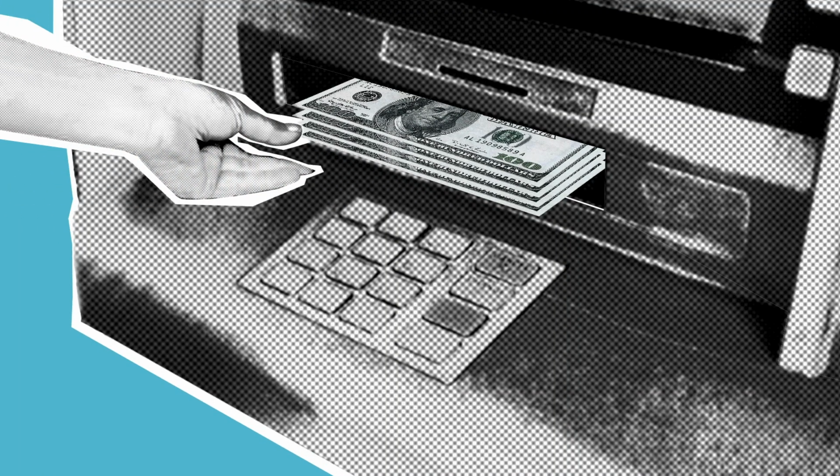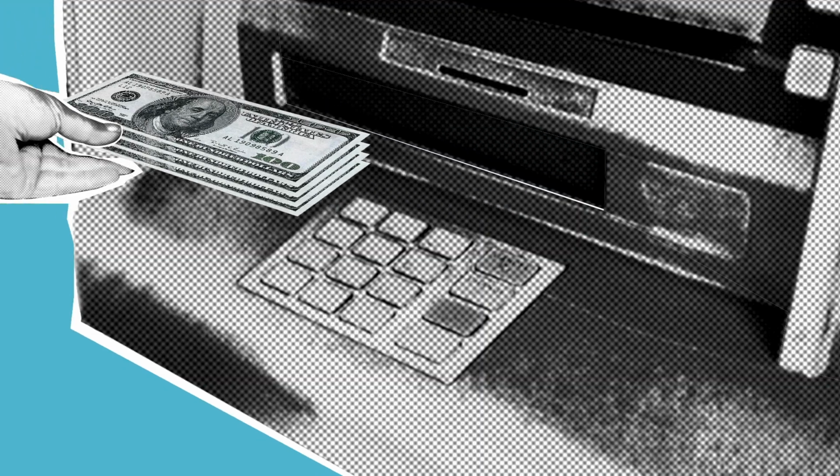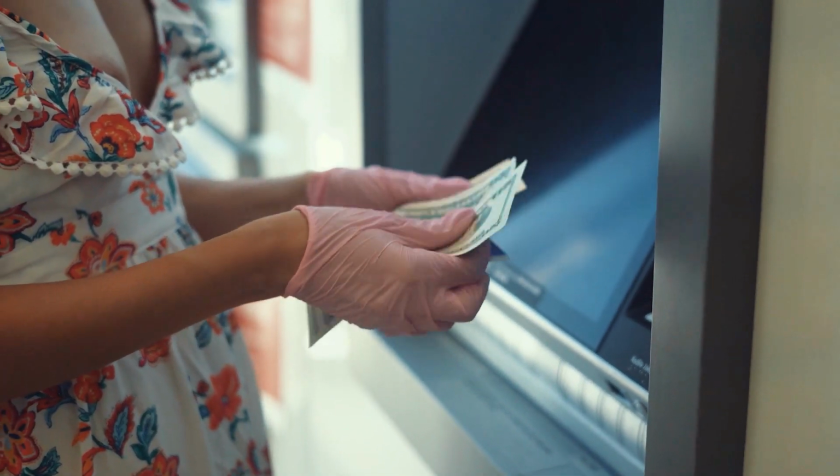How does a cash advance work? The amount of money you transfer or withdraw as a cash advance will appear on your credit card statement, and interest will begin accruing right away. Cash advances typically come with a higher APR than regular purchases, and you may also incur a cash advance fee.